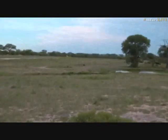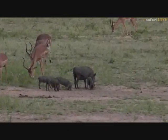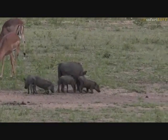And while they don't look like they have any sharp teeth or claws, they actually do have incredibly sharp teeth. They have what is known as tushes, which are these small little tusks that stick out from the bottom of the jaw, and those little tusks, you can just see it on the female there.